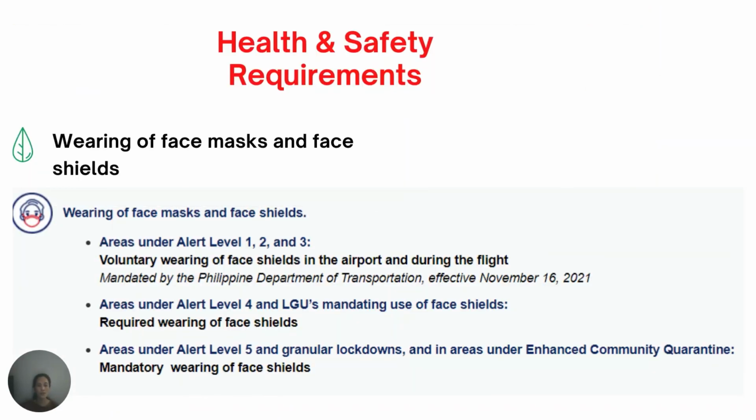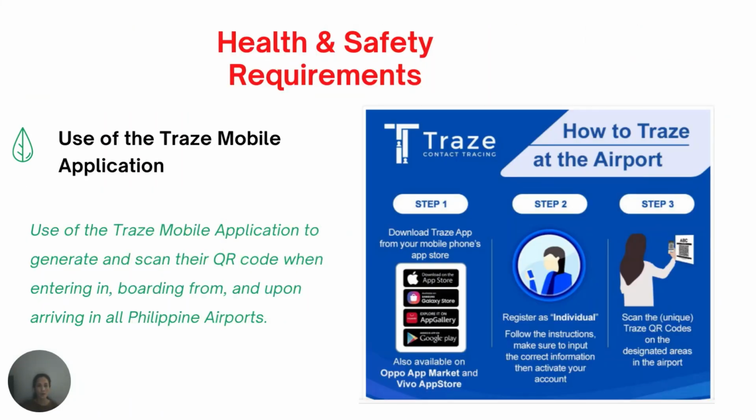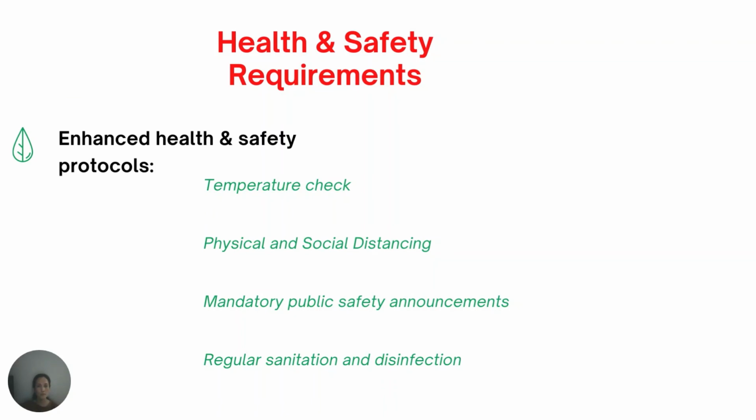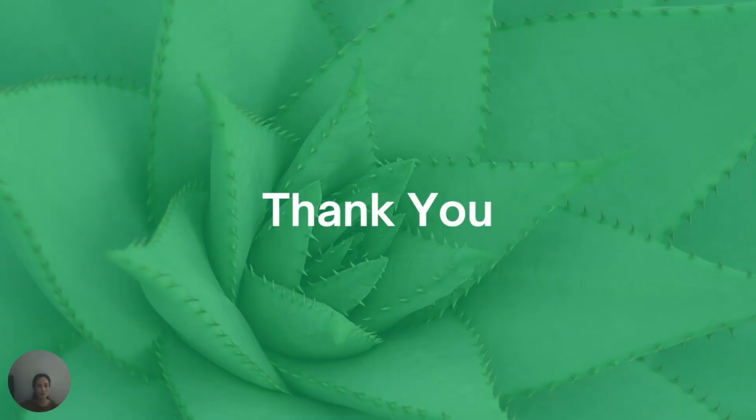Also, you will observe mandatory wearing of face masks and face shields, depending on the areas under alert level 1 to 3 in the Philippines. Also, use of the StaySafe mobile application. This is free. You can download it on your mobile phone to generate and scan the QR code when entering, boarding from, and upon arrival in all Philippine airports. Other enhanced health and safety protocols are mandatory temperature checking, physical and social distancing, mandatory public safety announcements, and regular sanitation and disinfection.